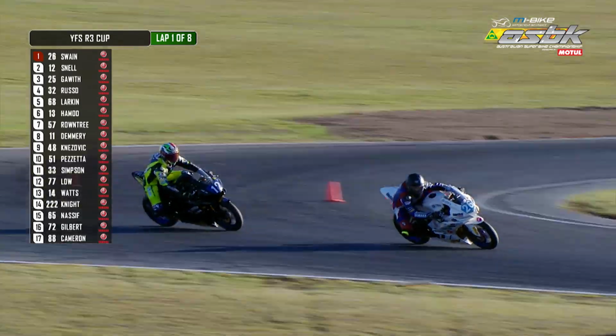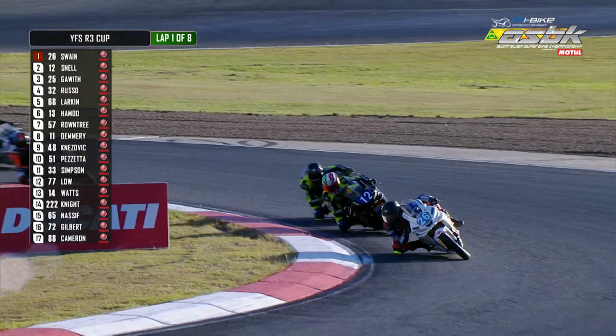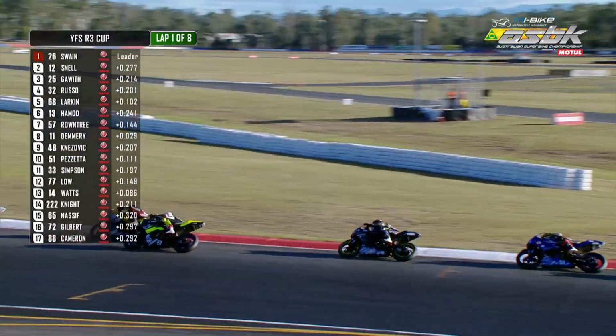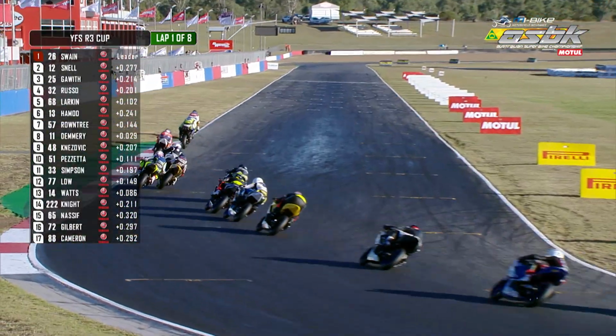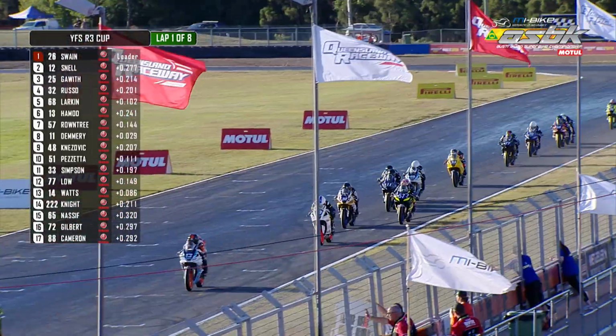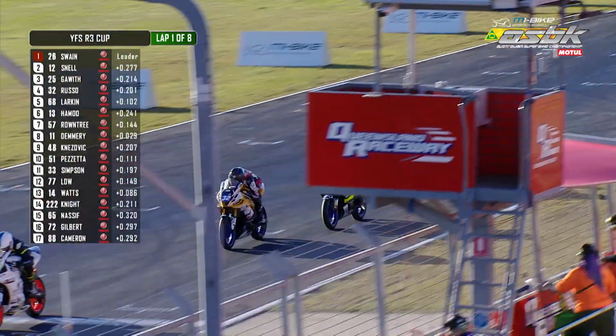So speak of the devil, there he is, down the inside of Cameron Swain with a big attempt, but Swain was too late on the brakes. He couldn't get up the inside. Joe Russo's had a fantastic weekend as well on board bike number 32. Oh, off track. Cooper Roundtree that possibly was.